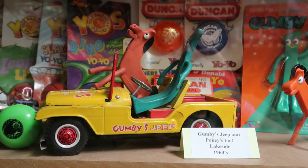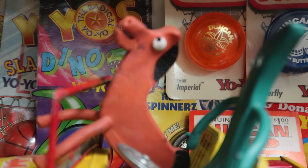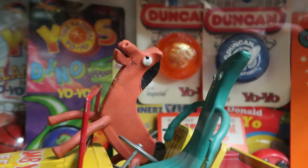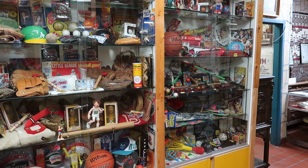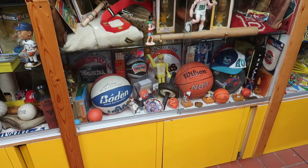There's Gumby and Pokey dolls. Actually, it looks like someone may have been chewing on that Pokey a little bit. But, you know, that's just what we did in the day. We just gnawed on our toys. Here's the sports section. A lot of sport toys or just straight up sports equipment.